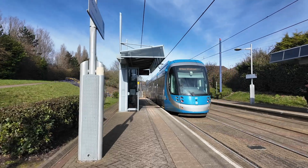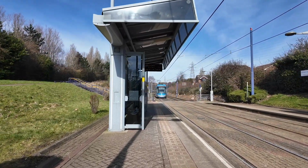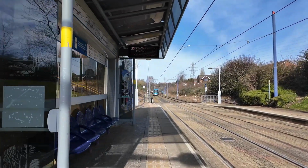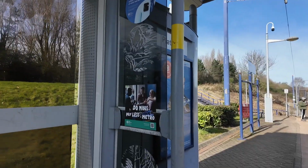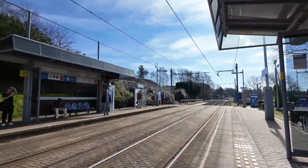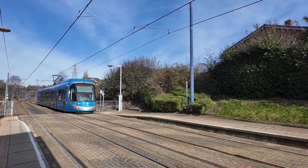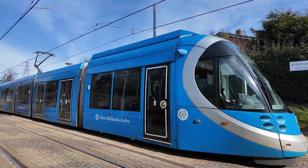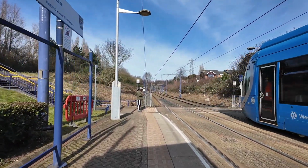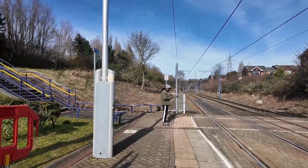Because when the tram first started back in 1999, that's what you used to do. You used to buy a ticket on the platform. And I think it was open to abuse, and so you started having to buy your tickets on the tram. There's another one coming in. They're fairly frequent. This one goes to Edgbaston Village. So we'll go up these steps here now.